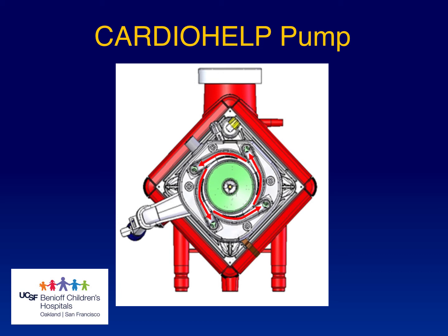The reason I chose this picture, though, was to highlight the feature that I believe sets this system above all others. As you can see from the red arrows, there are 4 exits from the centrifugal pump, aimed towards the corners of the oxygenator. We feel this prevents stagnant blood and clot formation in the corners of the oxygenator.